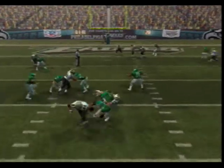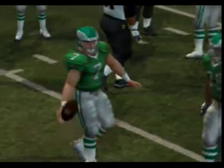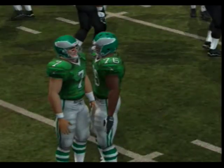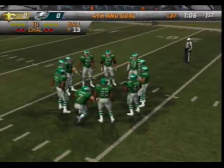Closing in, steps up, wrapped up, and brought down. The veteran slips in there and gets the sack. And you still got to give him a lot of respect. His moves haven't diminished that much, and he still makes impact plays.